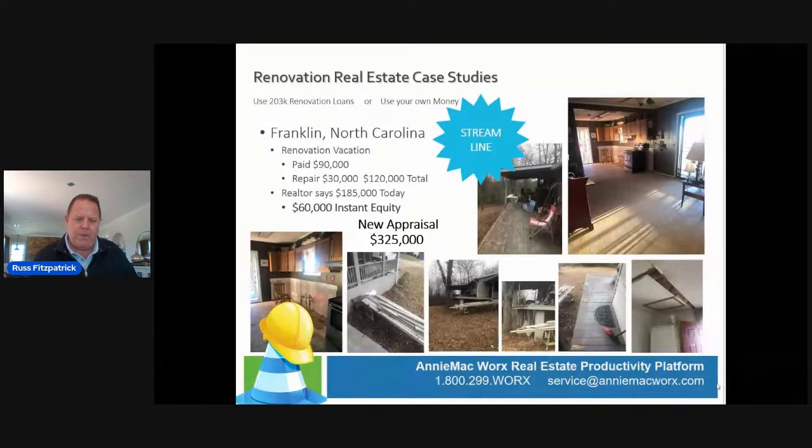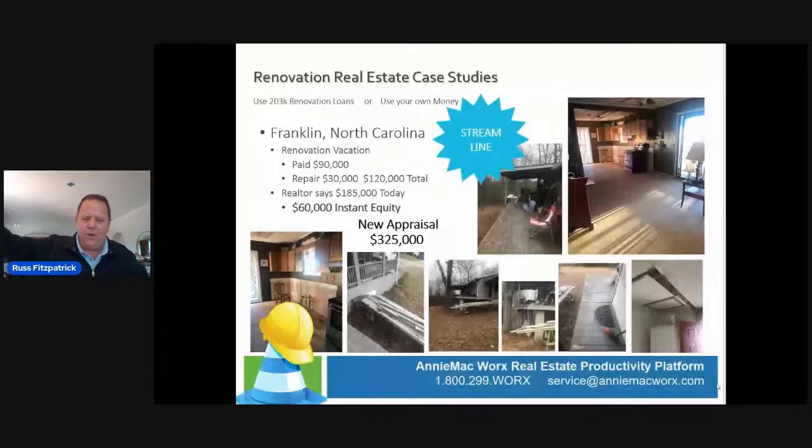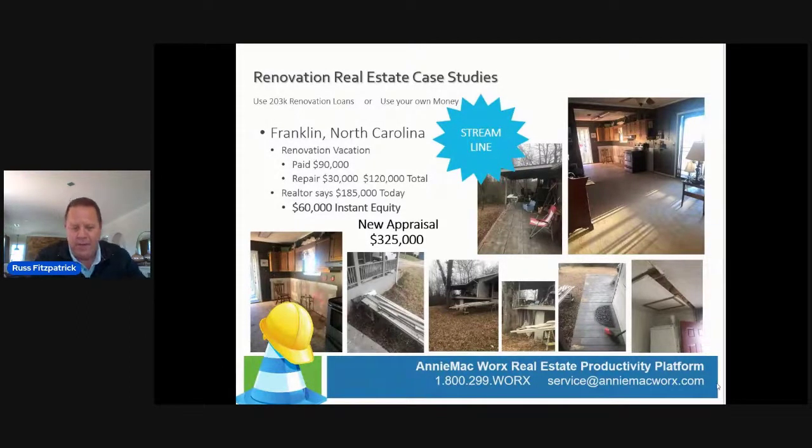Well, when we were done with that $30,000 investment into this little cottage in Western Carolina, which has a magnificent view over the mountains, it's ideal for an Airbnb, but it's also ideal for my family to use as a vacation home. The realtor said when we were finished, it was worth $185,000. So based on the local realtor, after the $30,000 in renovations were done, we had a product that was worth $185,000. So we had about $60,000 in instant equity in this project.